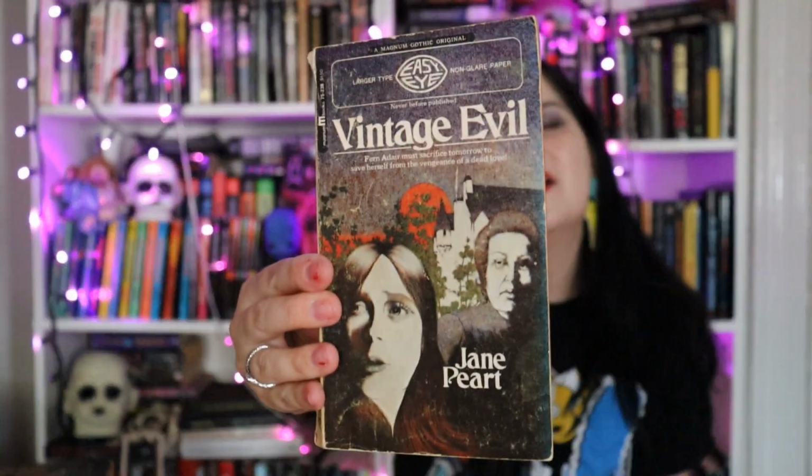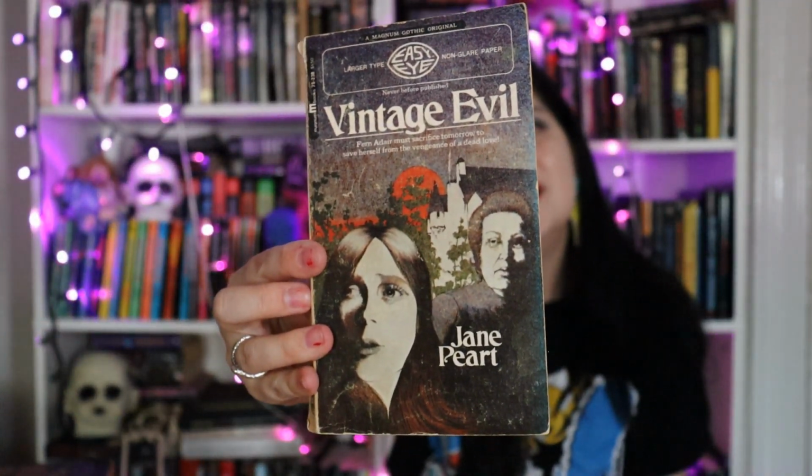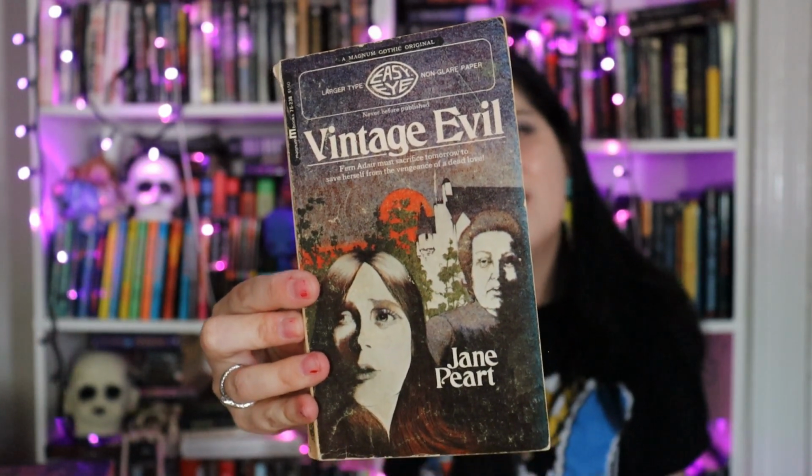And then I found another vintage book. It's just called Vintage Evil. They were really thinking on this one, by Jane Pruitt. But again, the cover is very different than those Victorian Gothic ones. A Taste of Death. That's just what it says really big on the back.